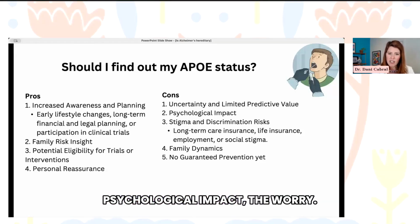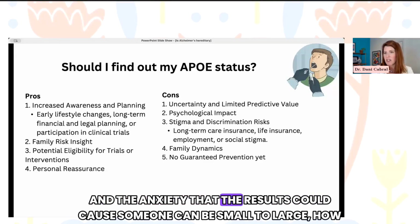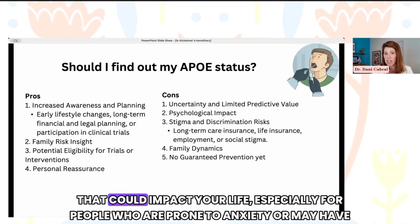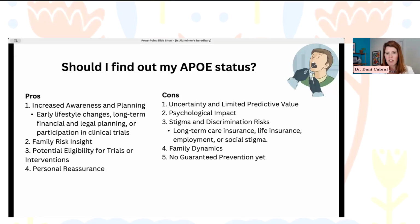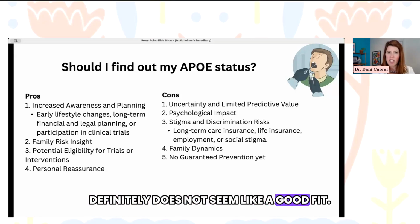Psychological impact, the worry and the anxiety that the results could cause someone can be small to large, how that could impact your life, especially for people who are prone to anxiety or may have a lot of stressors going on in their life at the moment. Definitely does not seem like a good fit.